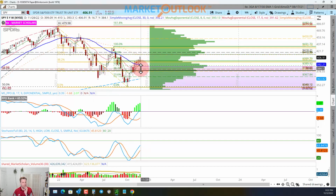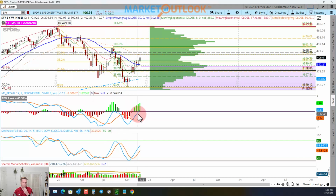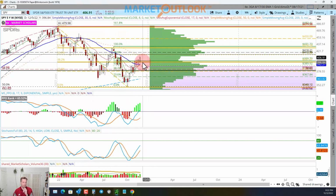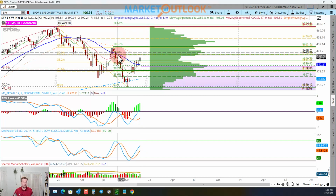A little different here in that the MACD is more positive. The histogram is as high as it was then, but the MACD itself is more positive, and the 8 and 17 both appear to be crossing above the 30. But as of right now, still just filling in the gap between the 30 and the 50.